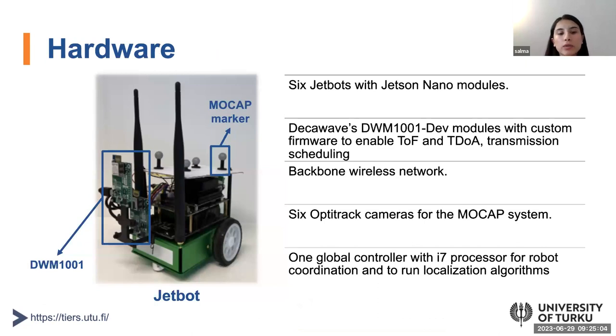And for the hardware, we utilize 6 Jetson Nano modules. And we have ultra-wideband DecaWave modules developed with custom firmware to enable time of flight and TDOA and transmission scheduling. And the backbone wireless network is also implemented. We have also used 6 OptiTrack cameras as a motion capture system, and 1 global controller with a Core i7 processor for robot coordination and to run the localization algorithm.